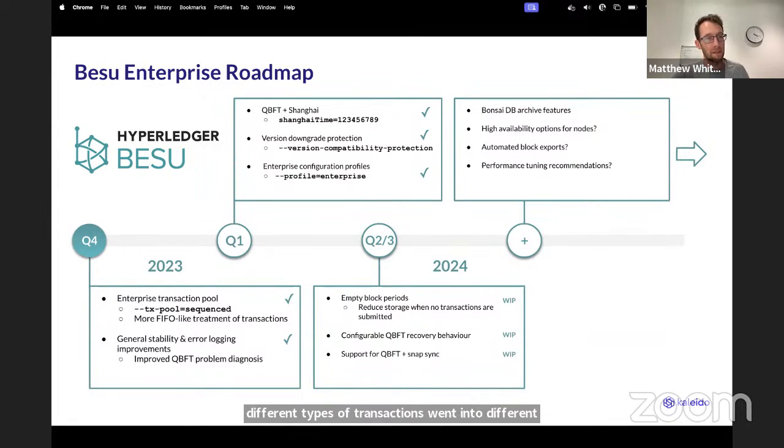So what we now have is two transaction pools, and the previous one has been re-engineered or refactored into what we're calling the sequenced pool. You can choose it, and you can see the command line option there that I've put on the slide. The sequenced pool is the one that we'd generally recommend using in the enterprise space.